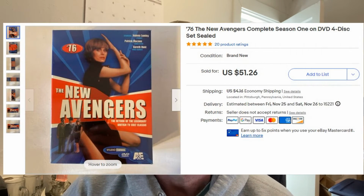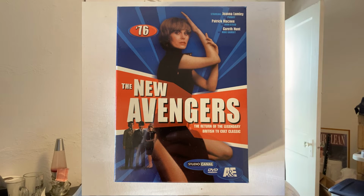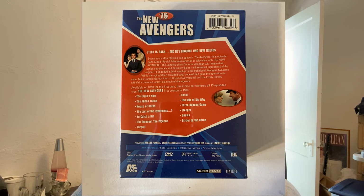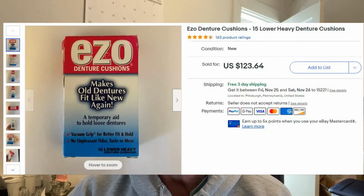This next one is another Cleveland item. The New Avengers from 1976 on DVD, the first season. It is sealed. Since I got it from my friend in Cleveland, there was no cost. It sold for $51.26. My profit there was $41.81.